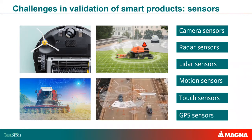And the validation of such products is of course not as easy because there are a lot of different errors that might occur. Now we want to take a look at how we can do validation for such sensor technologies, but also of course for the whole system in which they are used, and of course for the HMIs, or so-called human machine interfaces, displays, and so on, that are used to control such new products. And for this area, I want to hand over to Sören from Testbirds.